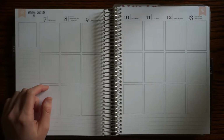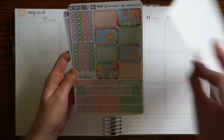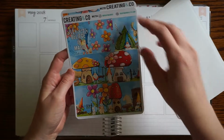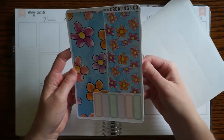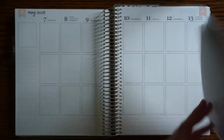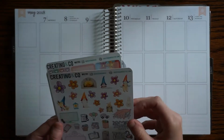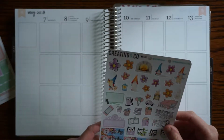This week I am going to be using the Garden Gnomes kit from Creating & Co. I have put this kit off, I think, 2 weeks now, and I have wanted to use it since Paige released it, but I've been waiting for the perfect week and it hasn't worked out yet. So I'm excited that I finally get to use this because I think we're still looking at a sunny-ish week, and then it's also Mother's Day on Sunday. My in-laws are in town, so I just figured this was the perfect kit to use for that.